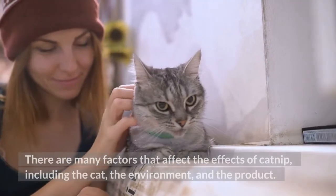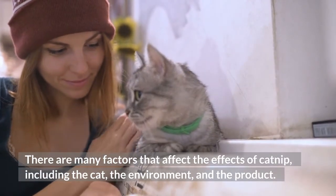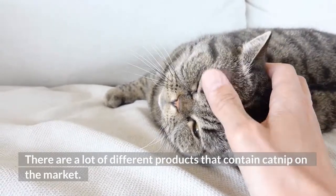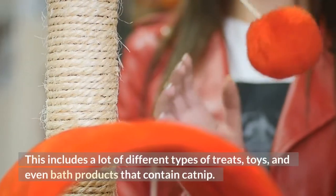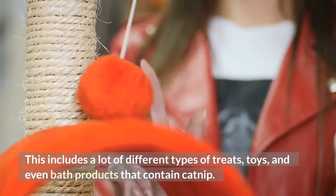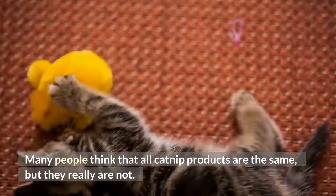There are many factors that affect the effects of catnip, including the cat, the environment, and the product. There are a lot of different products that contain catnip on the market. This includes a lot of different types of treats, toys, and even bath products that contain catnip. Many people think that all catnip products are the same, but they really are not.